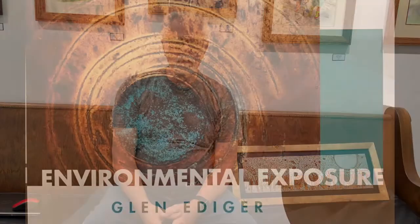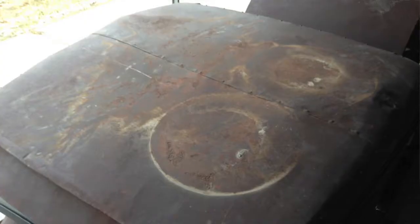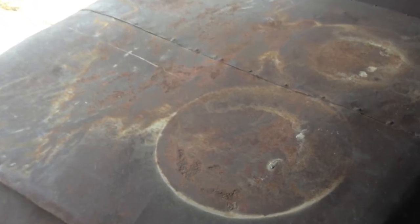My medium is an unknown medium. I'll explain it in a minute. The name of my show is Environmental Exposure. I get that from what I set up, and I let the environment expose it a little bit like a camera does. What I do is I was inspired by an old car I saw where the top was really rusty, and whatever had been sitting on it made an impression in the metal.